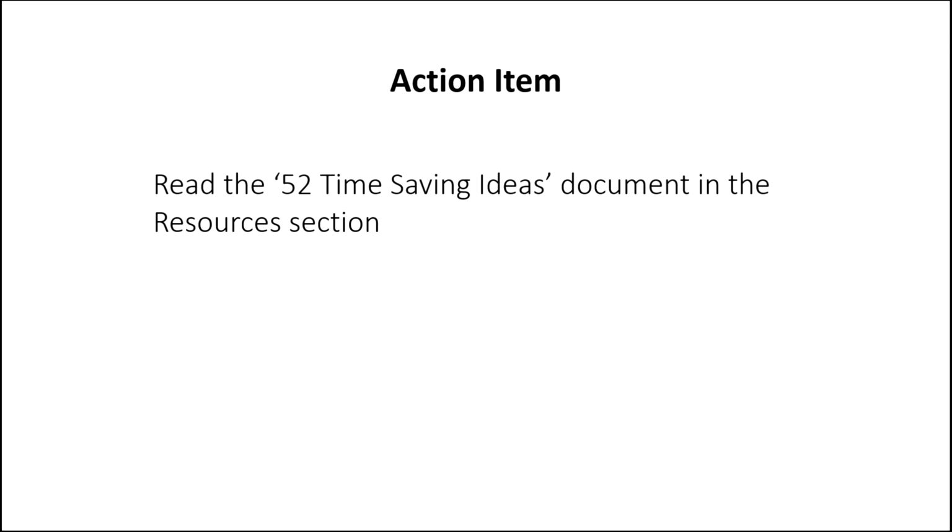And the action item for today is to read the 52 time-saving ideas document in the resources section. And that's it for planning strategy.